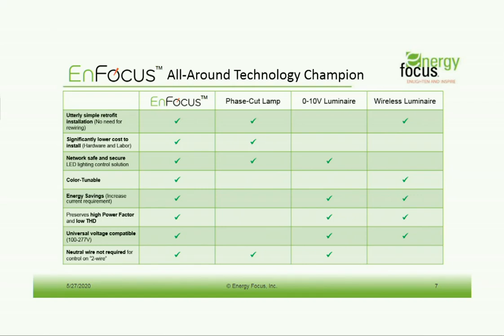It's significantly lower cost when you compare it to other types of solutions. Network safe, tunable, color tunable, and dimmable. Energy savings, that's a no-brainer. And then you have the high power factor, controlling those type of things that we spoke about. Universal voltages compatible, that's a huge aspect, and obviously being compatible with what's in the building, the 2 or 3 wire. So I think this was an interesting slide when you compare it to a phase cut system or 0 to 10 luminaire system or even a wireless system. So I think we absolutely do meet all of those expectations that your customer may have.